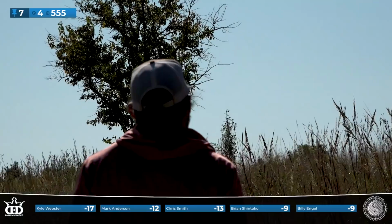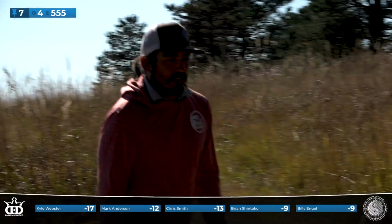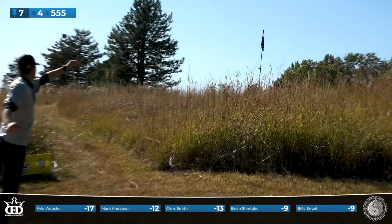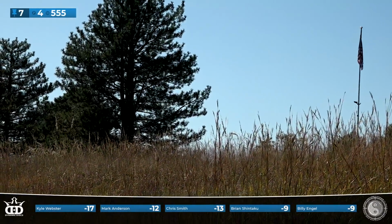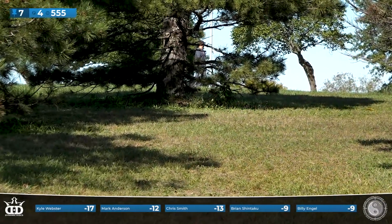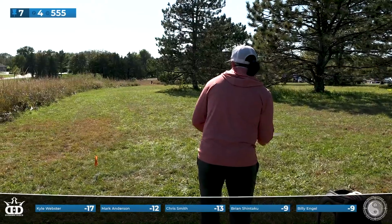Shintaku playing it much wider, and there is not much land to find up there. He doesn't know if that's in bounds, though. If it is, that's a great spot to be. Then you're in perfect position. But the distance from the trees to the OB tall grass is not much. Yep. This looks a little tight as well. He's going to have some work left over here on the left side of the fairway.